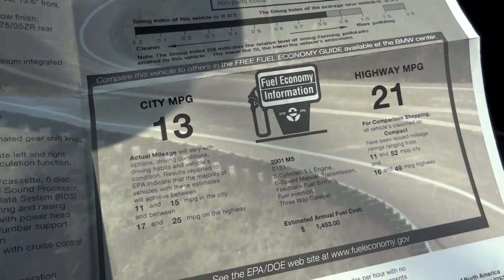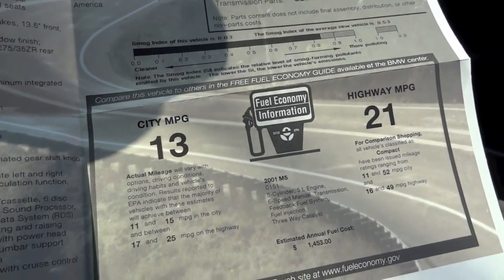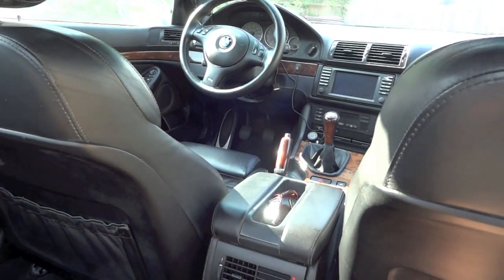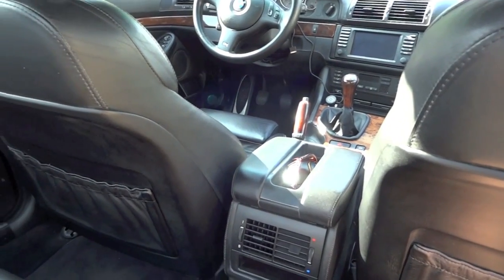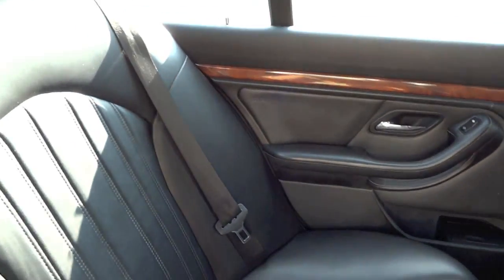So considering the motor that's in this car, the gas mileage really isn't bad. If you can manage to keep your foot out of it, you can do fairly well. Here's the view from the back seat, where I have never ridden, because since I bought this car 4 months ago, no one has driven it besides me. My wife hasn't even driven it. She doesn't really have any desire to. And again, everything back here is in really good shape.